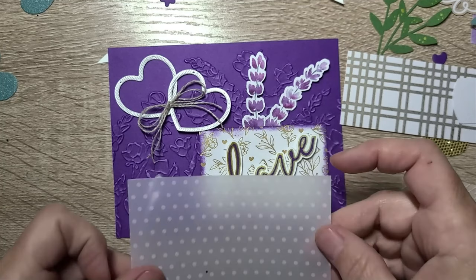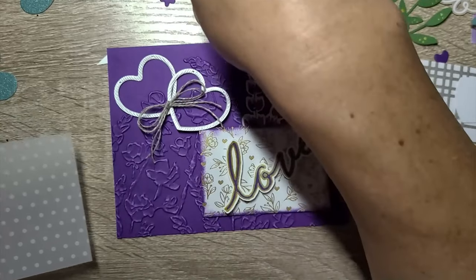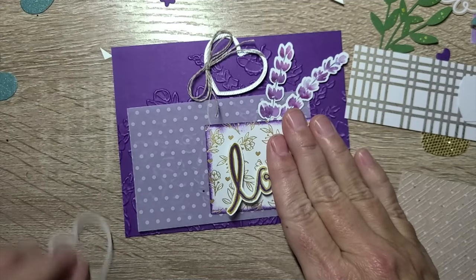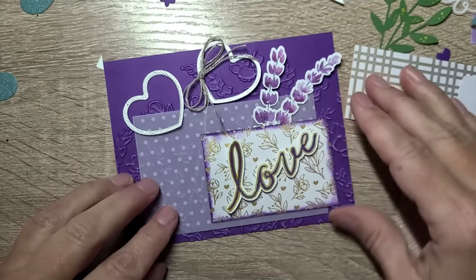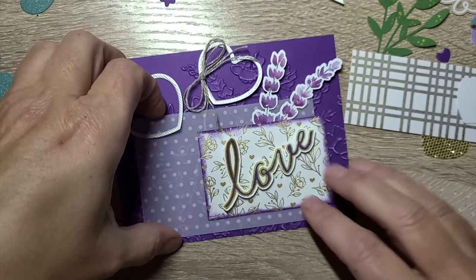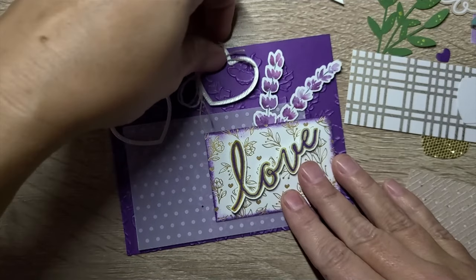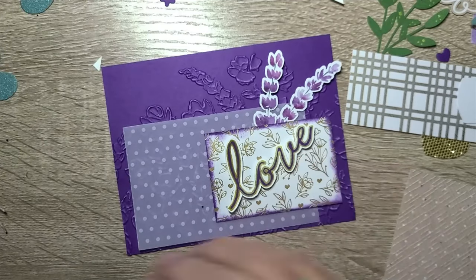If you wanted to, you could add another bit of color. I just don't want to hide the fact that this is a lovely embossing folder that we've got. So I would make this dotted element smaller. Have that stretch that way and this stretch this way. Now let's see. Oops, and that heart went down.